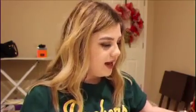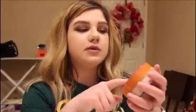I don't think they have much of a shade range. This is the lightest color they have, and it's porcelain, and it's perfect for me. So definitely try this. This is worth spending $4 for. It's really good. Okay, now I have powder. I love this powder. This is the Coty Airspun.